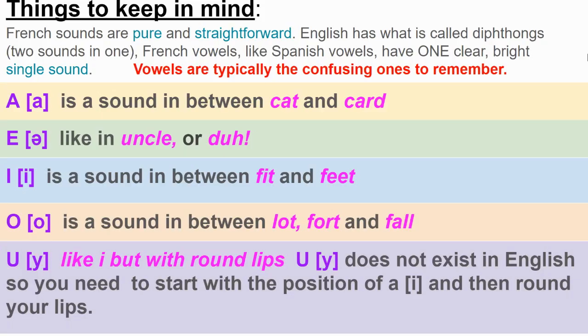So let's just pronounce those vowels again. A, E, I, O, U. A, E, I, O, U. You can do that exercise if it helps.